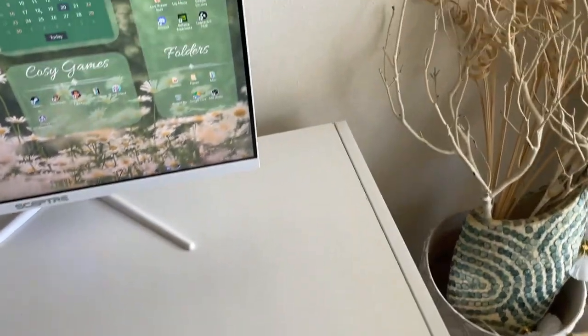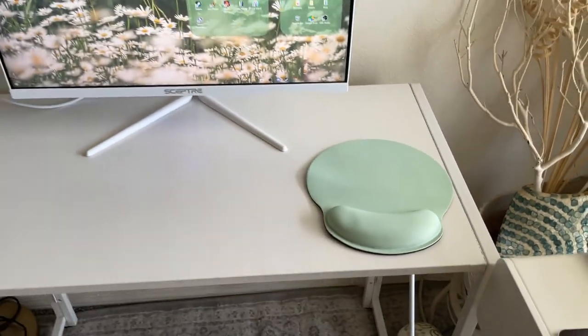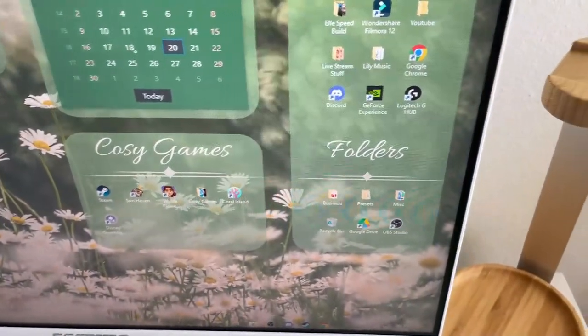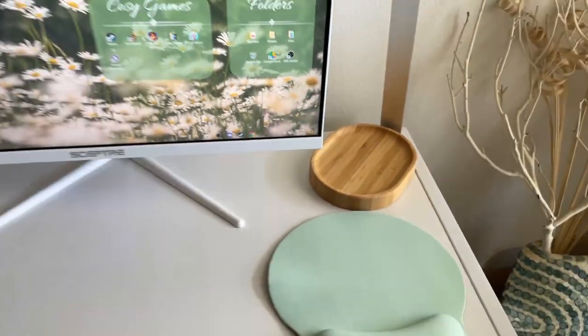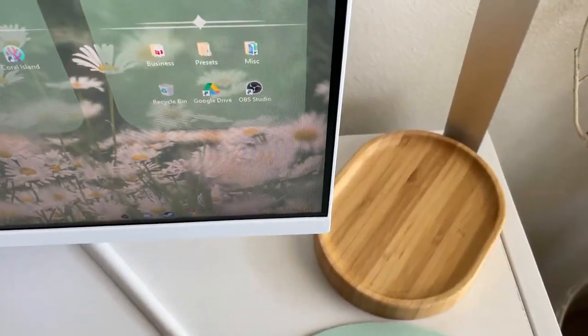Next up, we're switching up some colors for my setup. I bought this sage green mouse pad off of Amazon, great for resting my wrist on while using my PC. My partner bought me the Aurora headset from Logitech a while back, and I haven't really had a place other than my desk to store it, so I bought this really cute wooden headset stand to showcase it and store the wires for it.